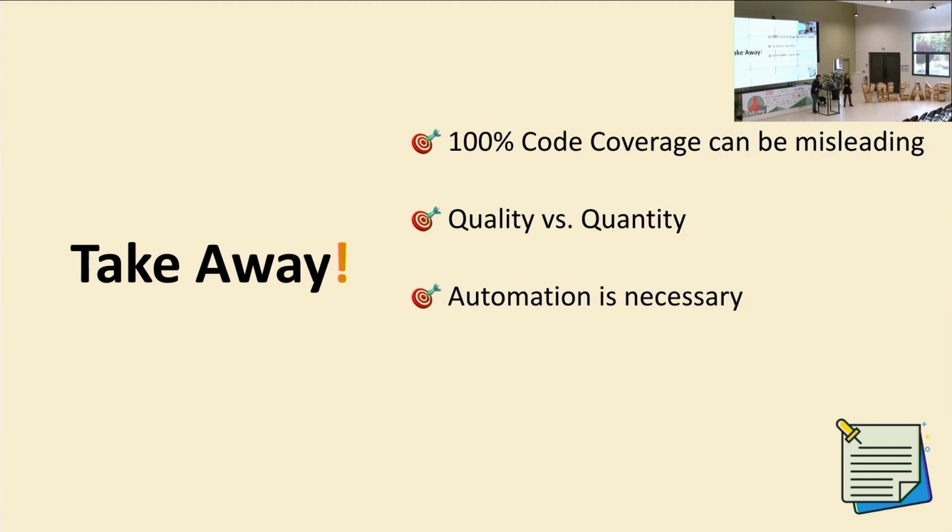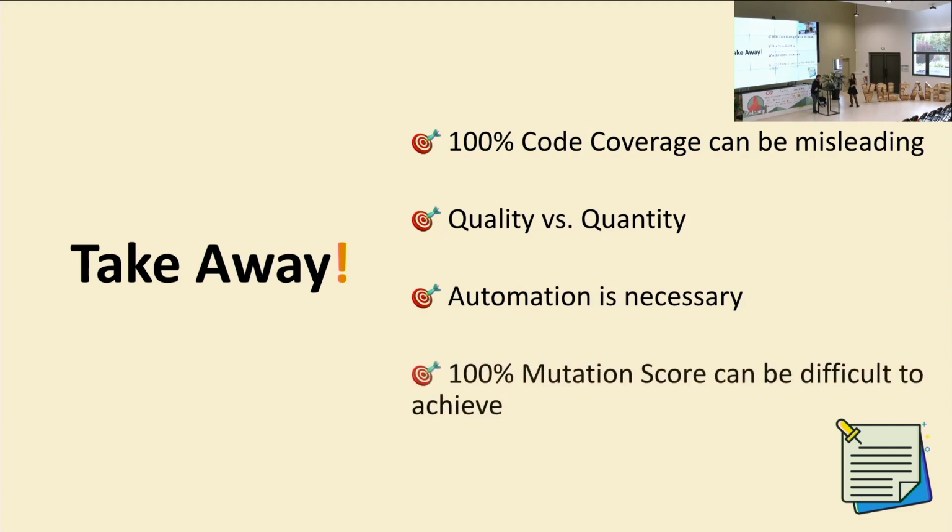Automation is necessary because, as we have seen, this can be really time-consuming and overwhelming for developers, and thanks to all those tools, it is done for us automatically. And last but not least, accept the fact you might not get a 100% mutation score, and that's fine because of what we have seen with equivalent mutants and so on.